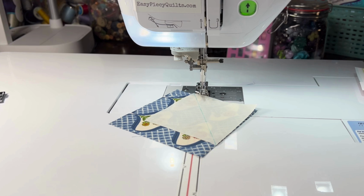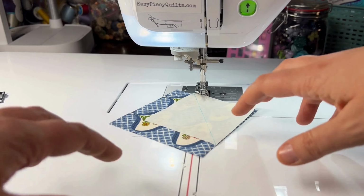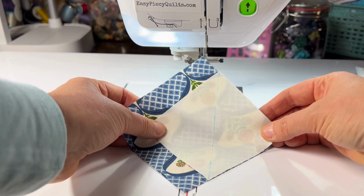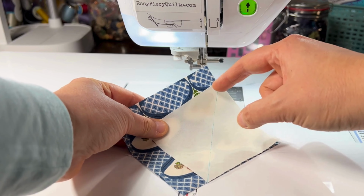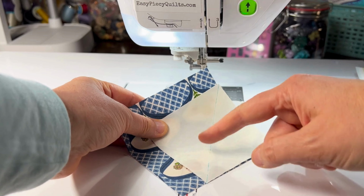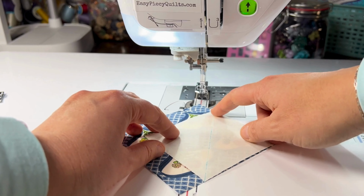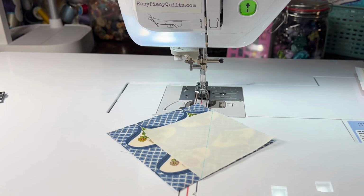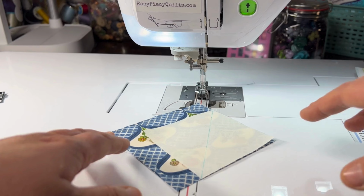There are lots of times, particularly in my patterns, where there is a stitch and flip, or a time when you have to sew across a square. Typically that requires you to mark a line across the smaller square or the lighter colored square and to sew on that line. And that takes time, you know, to mark all those squares, things like that.